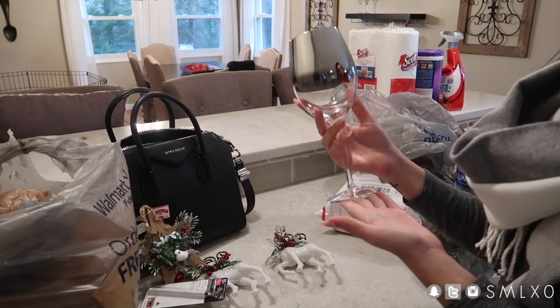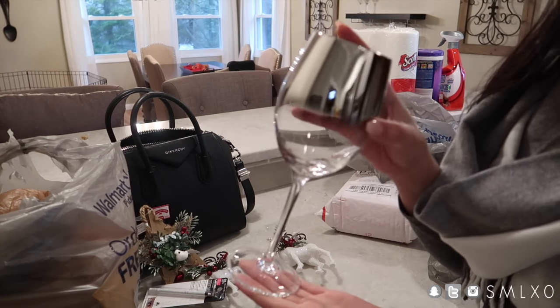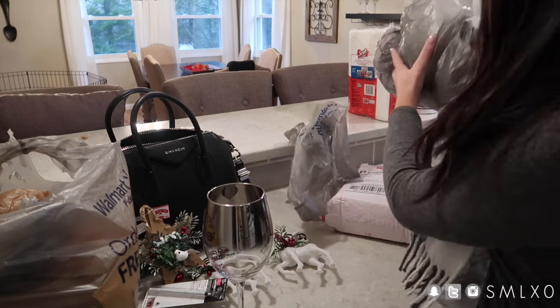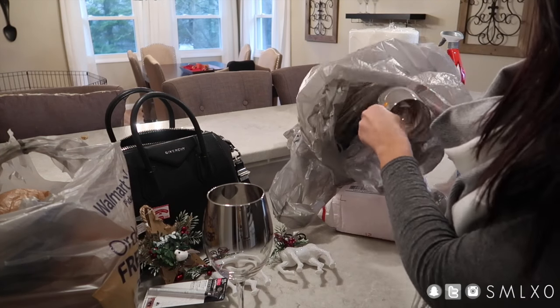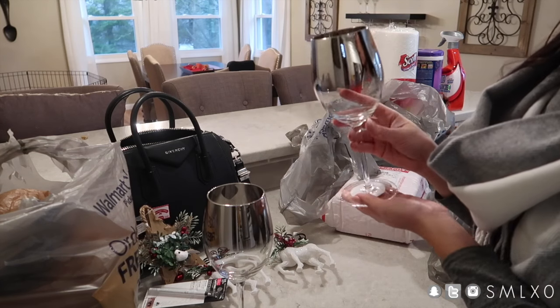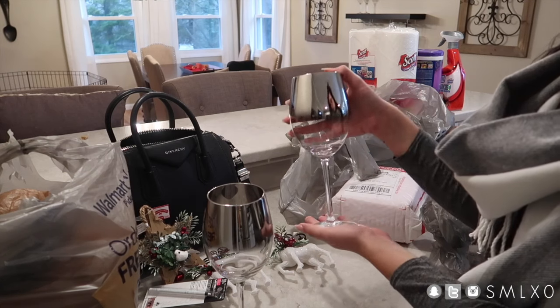Like, how are these from Walmart? They were like $4.99 or something. How gorgeous is this? I only got two because they only had two, but if I see more, I'll probably get more because these are so pretty, not just for Christmas time, but all year round. I feel like they're really elegant for when you're getting your drink on.